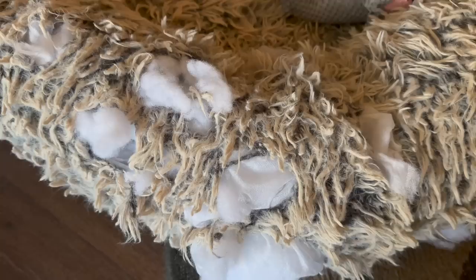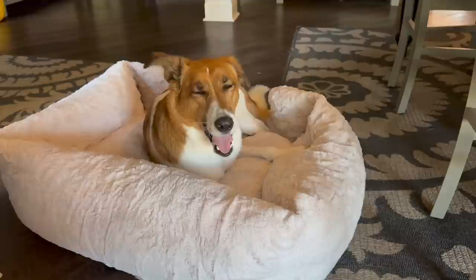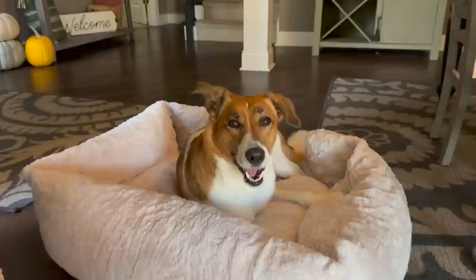Can we get this bed out of the corner? It's seen better days. And move this one in the corner. You want to do it? Mama will drag this bed. Let's put it over here for a second. We'll put it there. And should we put your new bed in the corner? What do you think, bud? That's a happy face. It sure is a happy face.